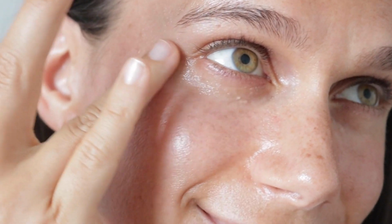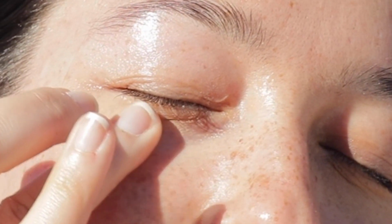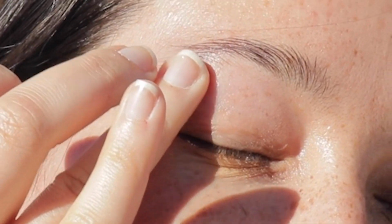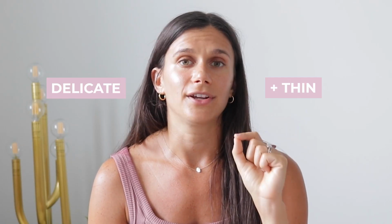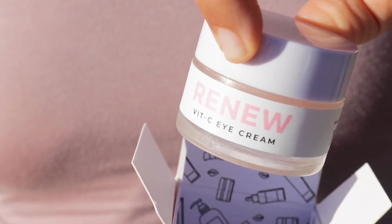Everybody's under eye skin is actually of different thicknesses. However, the skin under your eye is the most delicate and thin area of your face. And what that means is that it shows signs of aging faster. And we're using it to express our emotions all the time, which is why you want to add a clean, natural formula of an eye cream into your routine.